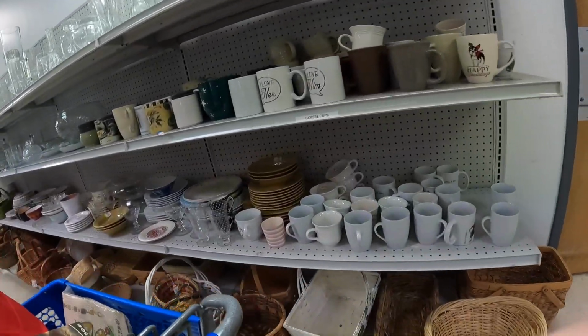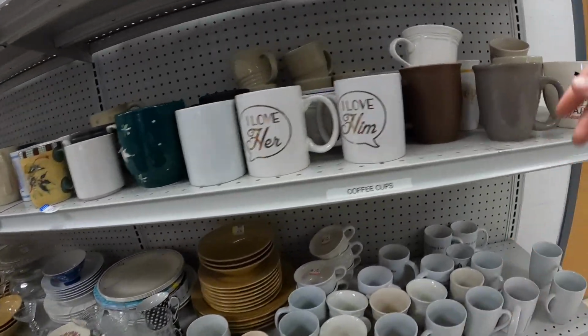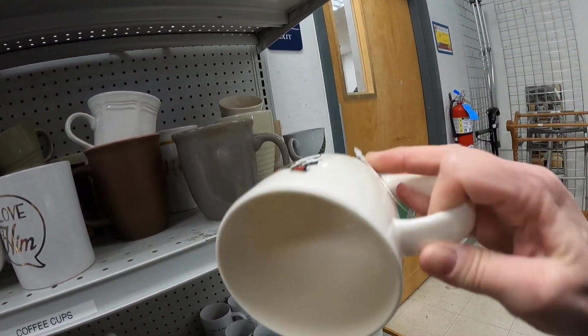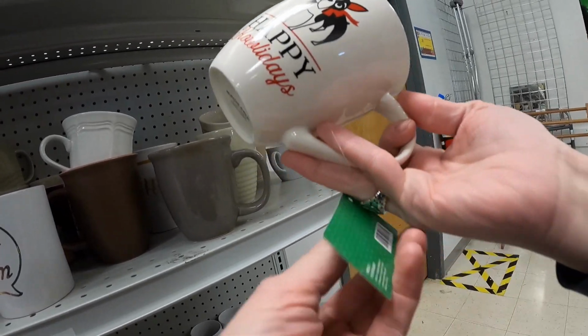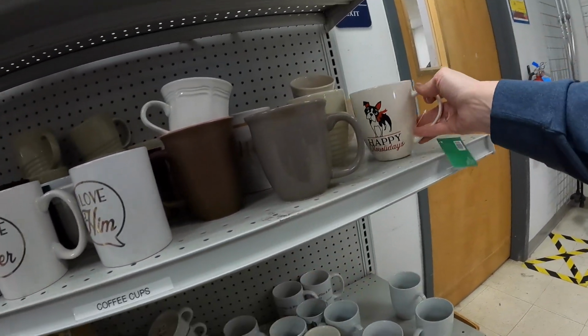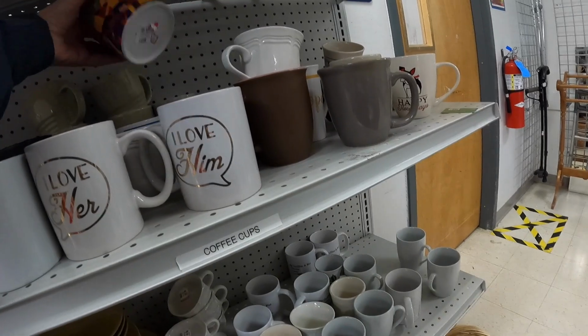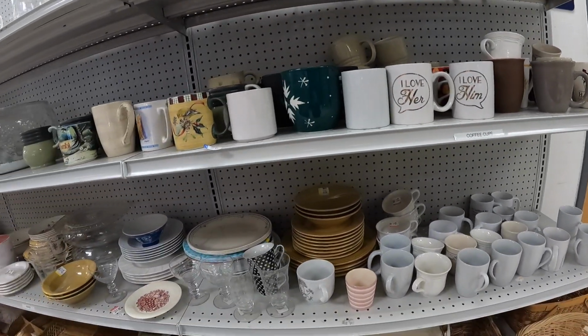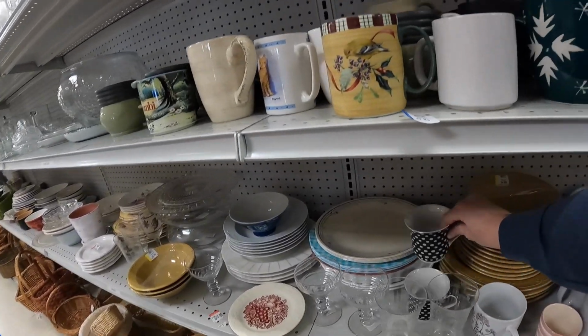I really have a lot in my cart for only being down a couple aisles. Alright, looking at some of the mugs. Sleigh Bell Bistro, never heard of that brand, but it's got a $7.99 price tag on it. I don't know, probably came from Walmart. Yeah, not really seeing much interesting.